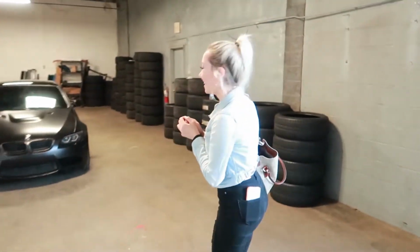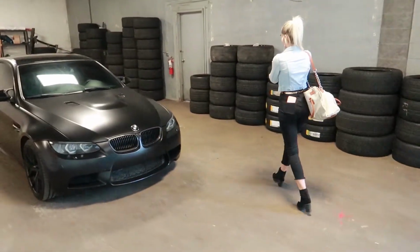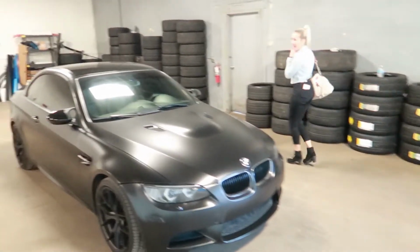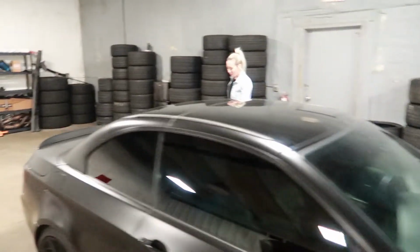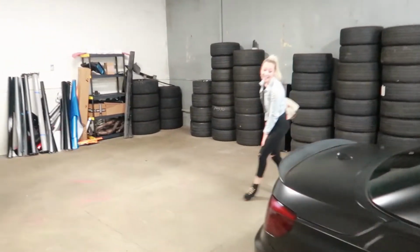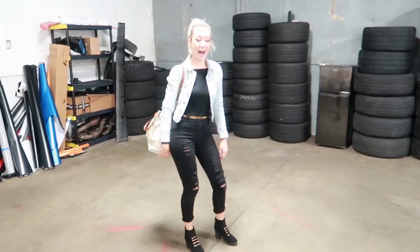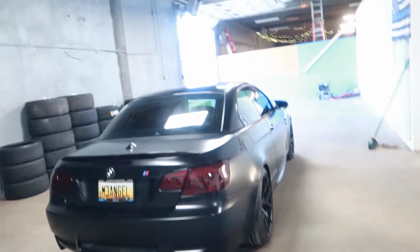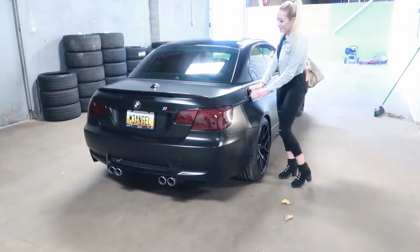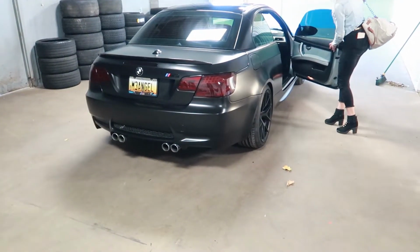Gosh. Oh my goodness. Oh my god. That sounds like my car. Wow. Oh my god, you killed it. Oh my god. Wow. Wow. Alright, you need the car. Wow. I freaking love it. It looks so good. Looks like a whole new car.